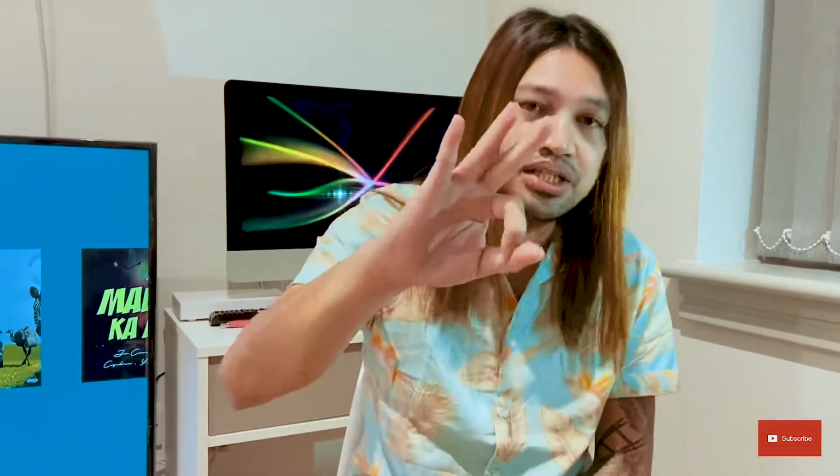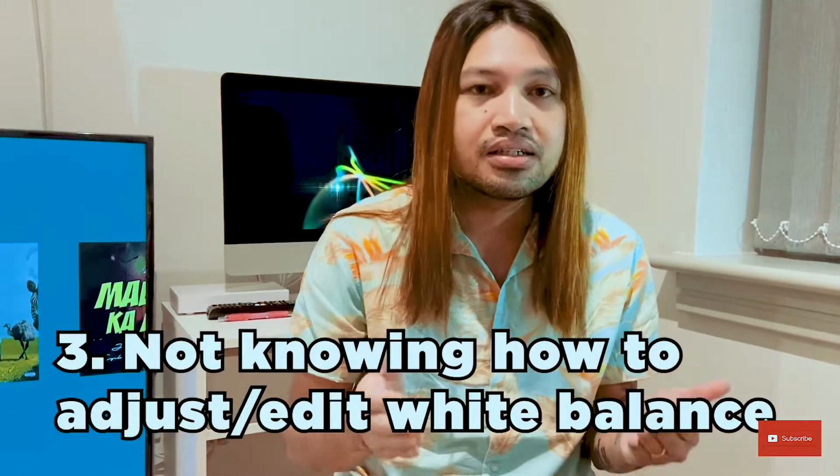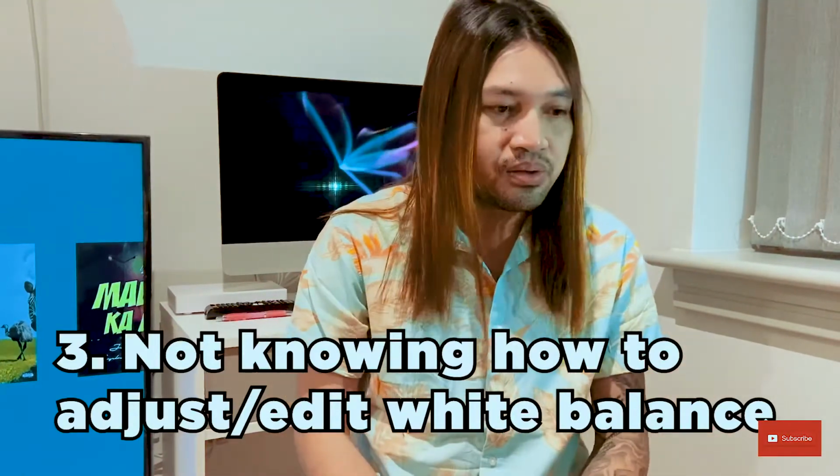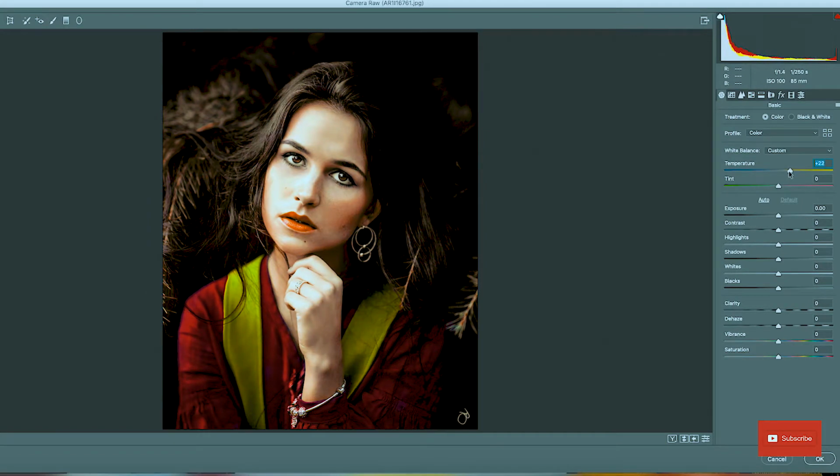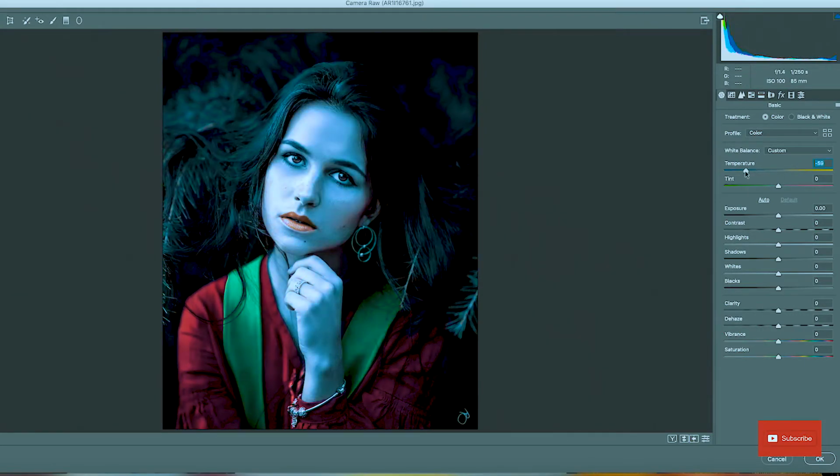And for number three, not adjusting the white balance. When you take a picture and you realize that the light is not enough, the skin tone is yellow, or the skin tone is so cold it looks blue, it doesn't look nice and it's not natural. It looks like you have a filter, and not a really nice filter.